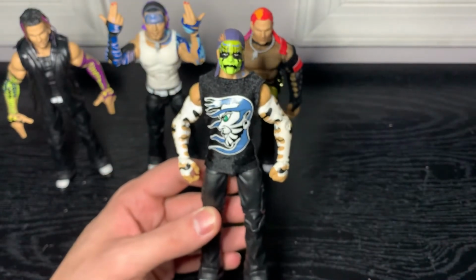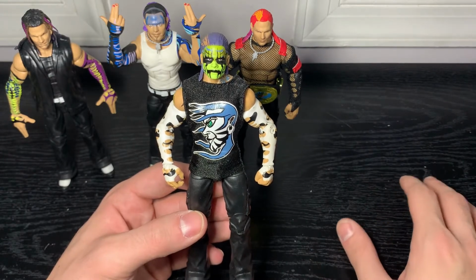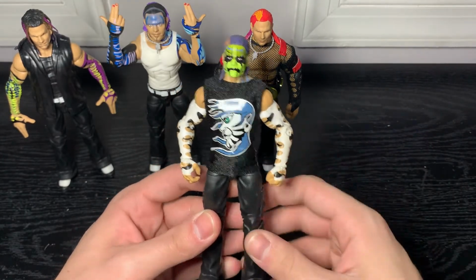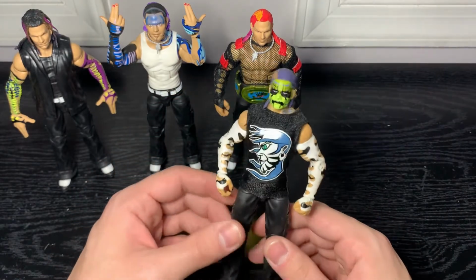But I love the era of Jeff Hardy that it depicts. I love the fact that it's very similar to that Elite Series 1 figure. And it's an Entrance Great Jeff Hardy, which was his one and only Entrance Great. And like I said, this was the first Jeff Hardy that I bought upon his return.